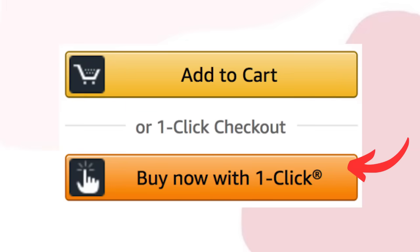Now, the 13th scam is one-click checkout. If you're a regular customer at Amazon, you've more than likely heard of something called one-click checkout, where instead of having to type in all your credit card information, you just click one button and you've made the purchase. And companies do this to make you forget that you're spending money, because when you're clicking just one button, it's not easy to realize that you're actually spending money. And when you don't realize that you're spending money, you end up spending more.